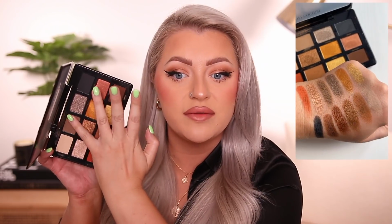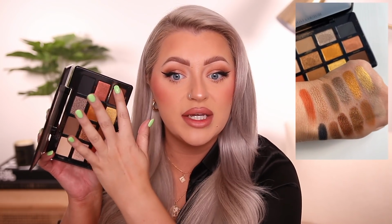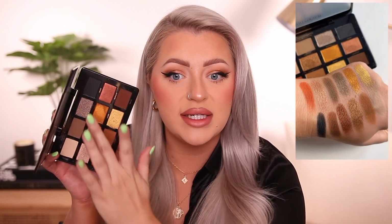So let me swatch a few of the mattes. Now in here you do get a mixture, which is quite interesting, of warm tones and cool tones. So you can see like this shade right here is Taupeless, which is a cool tone, but then you have more of a warm tone, and then you kind of have the neutral deep colors to really kind of amp up your look and give it more depth. And you have the same thing in terms of the metallics, so you have more of a cool tone, then you have the warm tone, the neutral, and then the really warm tone.